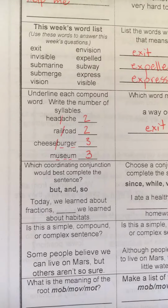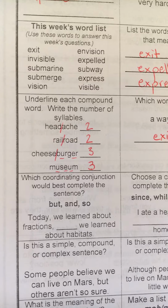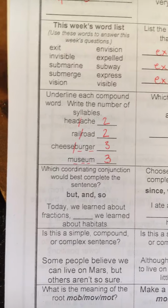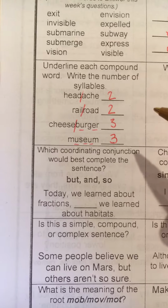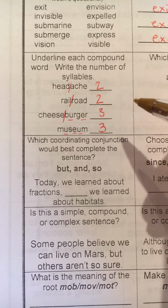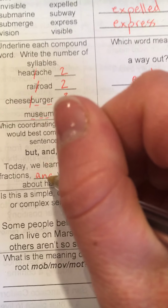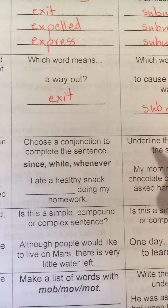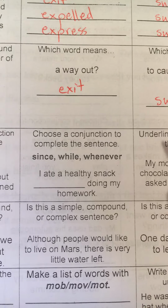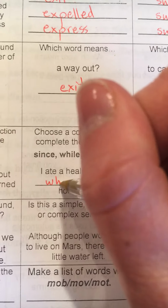Okay, completing our sentences here. Which coordinating conjunction would best complete the sentence? Remember, conjunctions are those joining words when we're putting sentences together. Today we learned about fractions and we learned about habits. Those are two things we could learn about. Since, while, and whenever. I ate a healthy snack while doing my homework. We can do those at the same time.